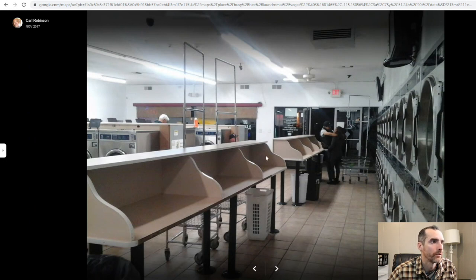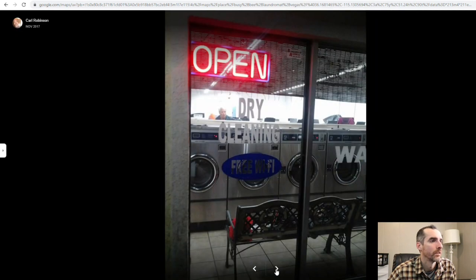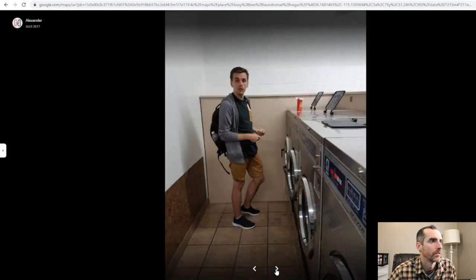Okay, this is an angle from the dryer. So it looks like they have the bulkheads here. A couple TVs here. This is from 2017. Probably no AC if the door is wide open. This is Vegas. So the end of every aisle of the dryers or washers, it's kind of like a dead end, so.